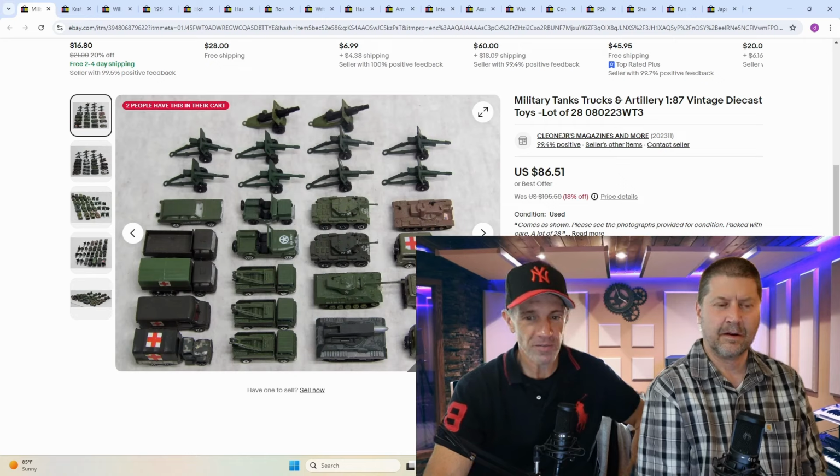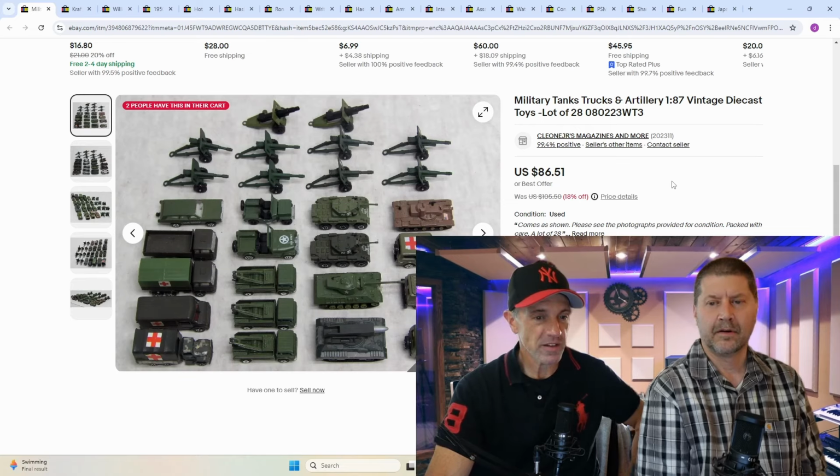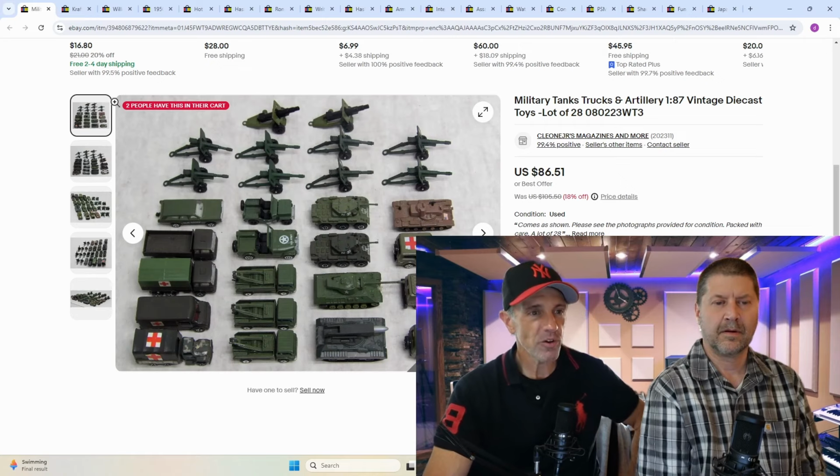But they paid $86 for them. Well, would they return them if they're Hot Wheels size? I wouldn't, but maybe they need them for a layout or something like that. Maybe they're doing like a military layout. But again, the wheels do look different, so it doesn't look like they're Matchbox. So I'll cross my fingers.